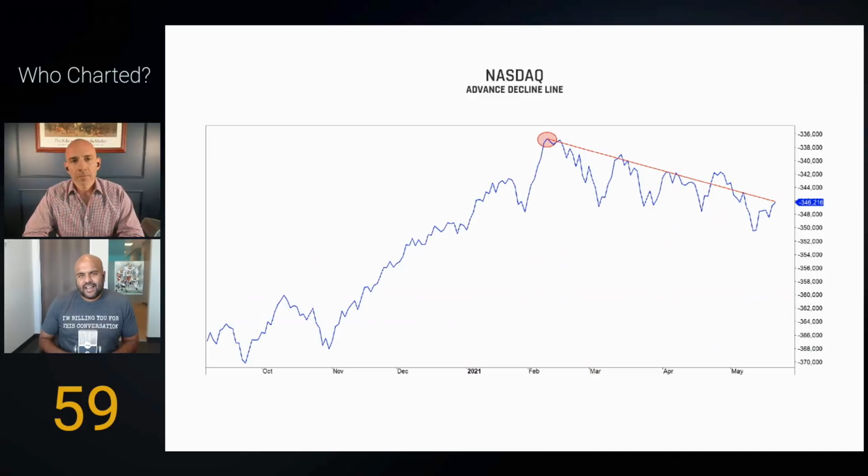NASDAQ advanced decline line. I love breadth. I love market breadth. It's a leading indicator in my mind. And when this diverges, the market usually follows suit. Now, at the same time, I don't put as much weight into the NASDAQ advanced decline as I do the New York Stock Exchange or S&P 500. But nonetheless, this has been telling us a story for a while that the underlying stocks, the underpinnings of the NASDAQ, have been rolling over. And typically indices follow breadth.